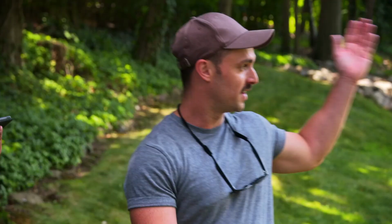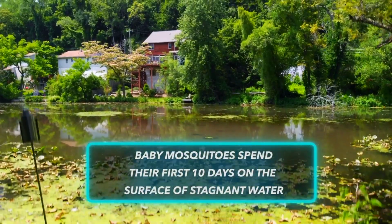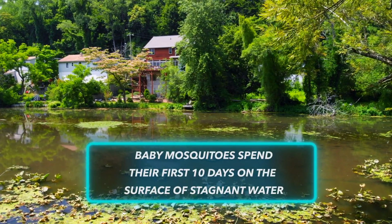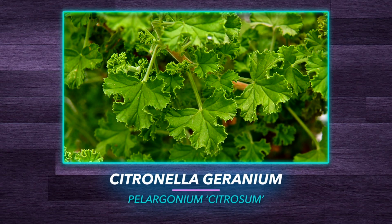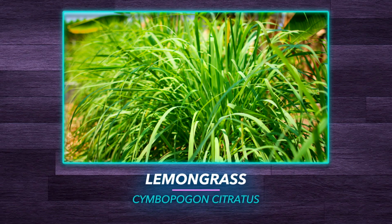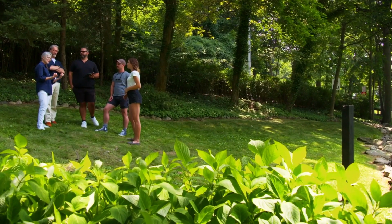Great. Because we are next to this beautiful lake, I know there's a few bugs. We're gonna be putting in citronella, thyme, and then also put in some lemongrass. And all three of those plants I just listed repel mosquitoes. Citronella oil, found in many common plants, actually masks the scent of lactic acid that draws mosquitoes to humans. So blow out those candles and start planting.